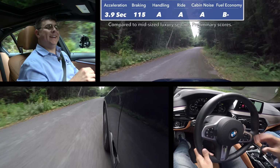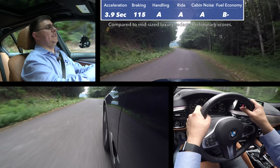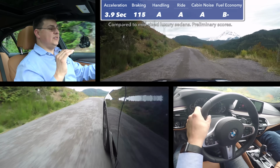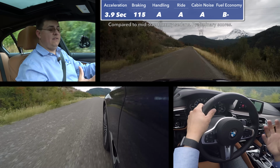The M550i is not the fastest vehicle in this segment, it's not the best handling vehicle in this segment, it's not necessarily the most luxurious vehicle in this segment either, but it does all of these things extremely well, and that's why if I had the money to choose a mid-size luxury sedan, the M550i would be right at the top of my list. I would choose this over the E43 AMG.